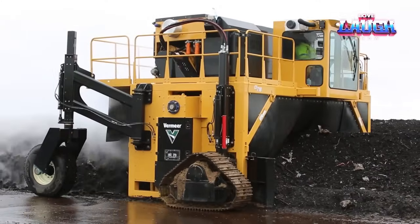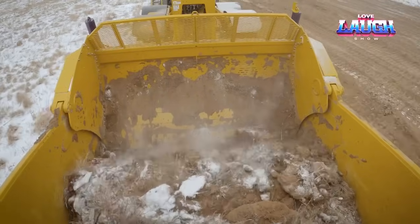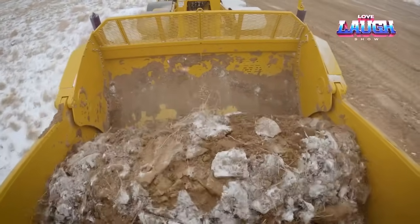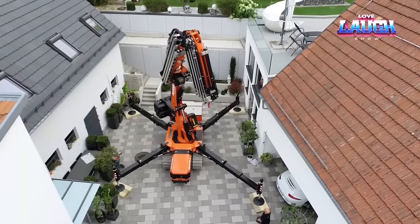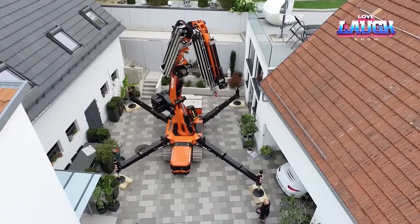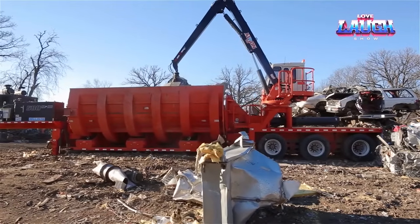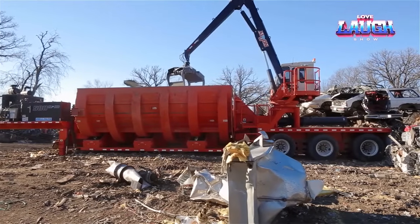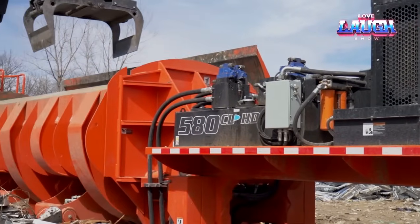As we conclude this journey through the marvels of heavy machinery, it's evident that these technological titans are more than tools. They're transformative forces. From versatile excavators to powerful snow-clearing behemoths, each machine plays a crucial role in shaping our world. Stay tuned for more insights into the engineering wonders that continue to redefine what's possible in construction, excavation, and beyond.